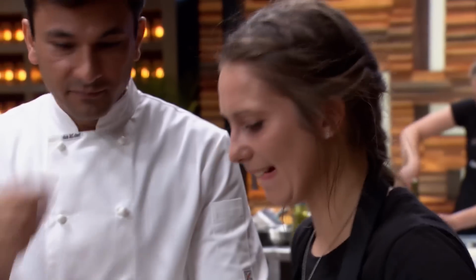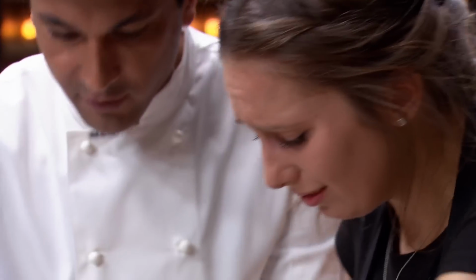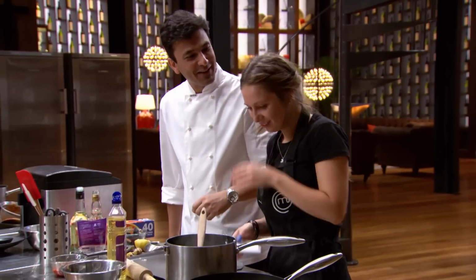No. I'm so angry at myself for missing this crucial step. Without the orange blossom and the vinegar in the rice, the papadum just isn't going to work. I do not have time for this. Okay? Yeah. No, that's not going to help. No. We don't need salt in that rice, too much salt. There's no salt in it. From the tears.